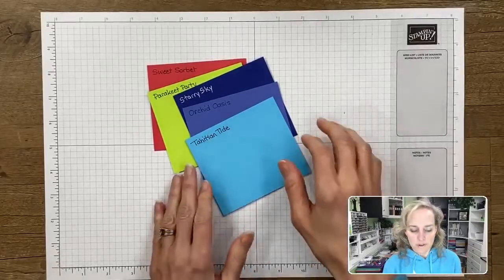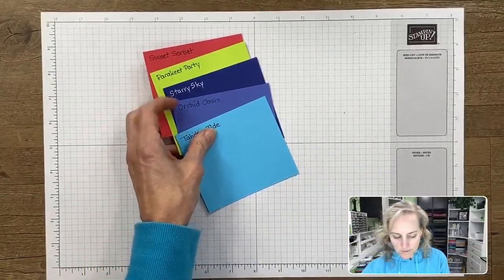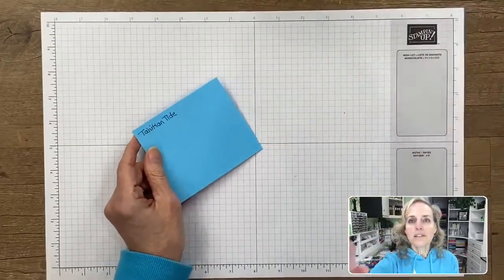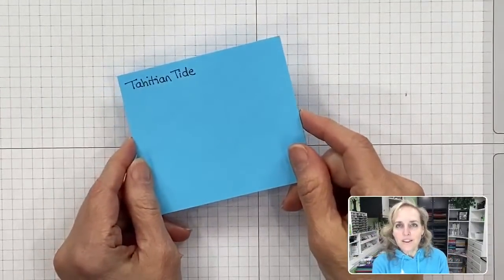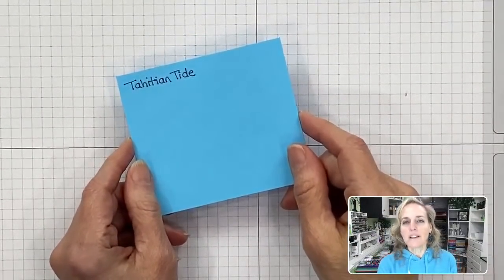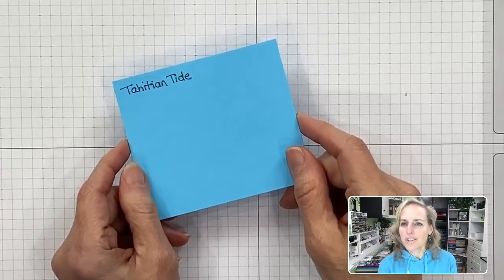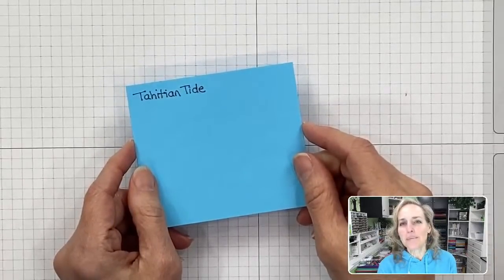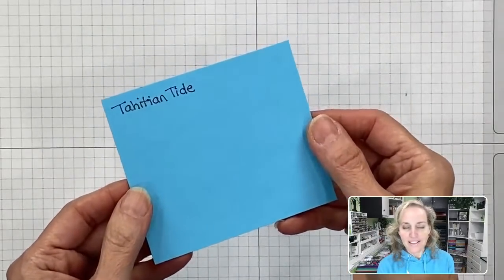I'm just going to roll over there quickly, but let's start by looking at Tahitian Tide. Okay, so let's zoom in. Tahitian Tide. First of all, it's a capital T, not only because it's the name of the color, but it describes a location on Earth. Isn't Tahiti a place? Yes, Tahiti's a place. And so Tahitian would be from Tahiti, right? Correct me if I'm wrong. So we have Tahitian Tide.